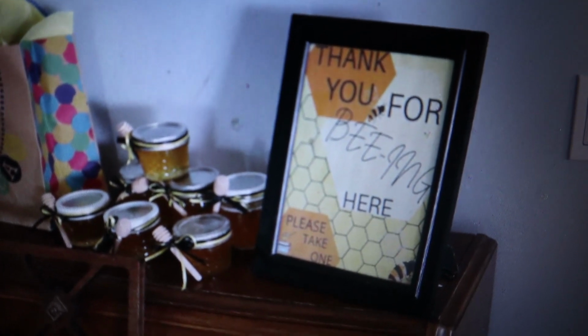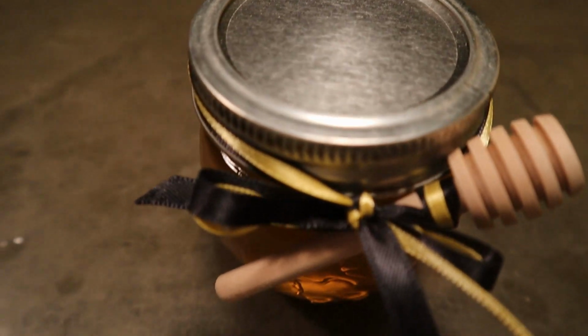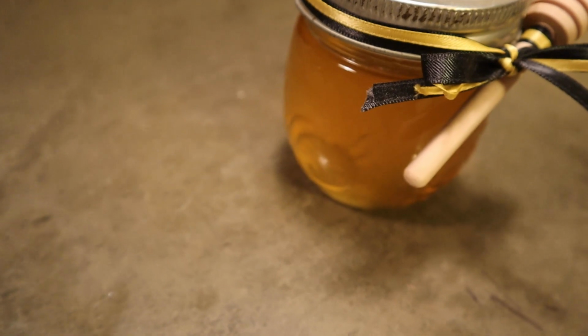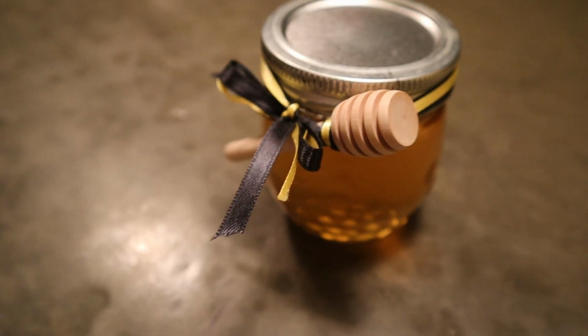And the thank you. I was able to do honey in a little jar tied with ribbon and a little honey dipper stick. The only thing I had to purchase were those honey dipper sticks, which I got 20 of them for like $7 on Amazon. And I already had the jars, I already had the honey, and I had the string laying around to do the bumblebee queen sign. So I had all of that stuff. But it can get expensive if you had to purchase all those things. So I highly suggest looking around your house, seeing what things you can already use, and if that doesn't fit into your budget, there are some great alternatives.